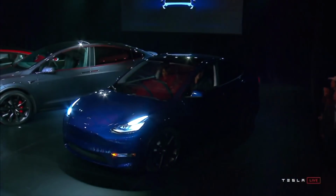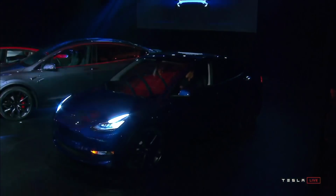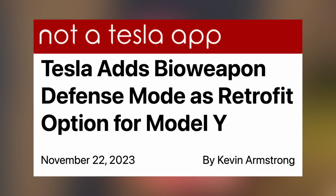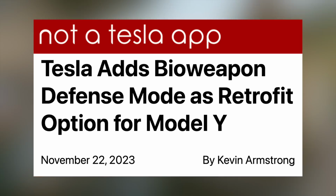As always, this leads many to wonder about a retrofit. If the car can have it now, maybe I can pay to get an upgrade. Well, now it is actually happening for the HEPA filter in the Model Y. Tesla has begun offering Bioweapon Defense Mode as a retrofit option for older Model Ys.